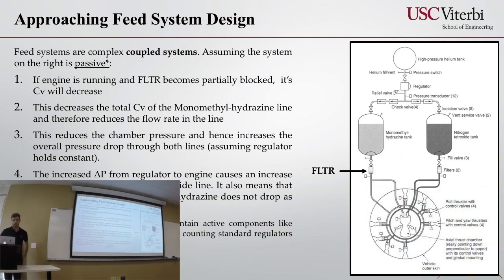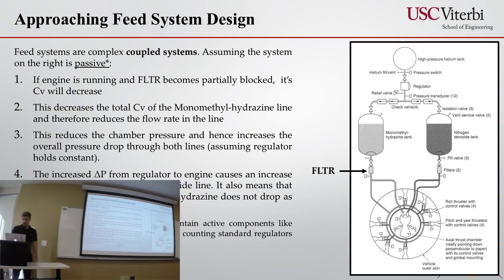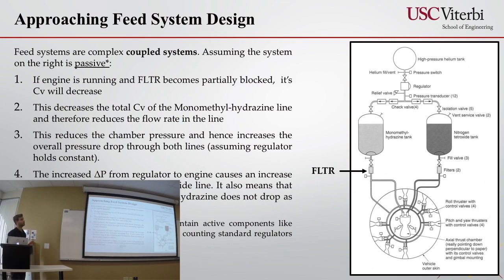So, continuing with approaching feed system design. It's important to remember that feed systems are coupled systems. Specifically, what happens in one line will affect the other line, especially if it's attached to an engine like on Hydra. On the water test stand, the only thing connecting the lines is the common supply, but this is a P&ID from some missile somewhere. For example, if this filter got blocked and the CV decreased, that's going to decrease the flow in this monomethyl hydrazine line. That's going to affect the OF, and it's going to affect the flow rate into the engine.